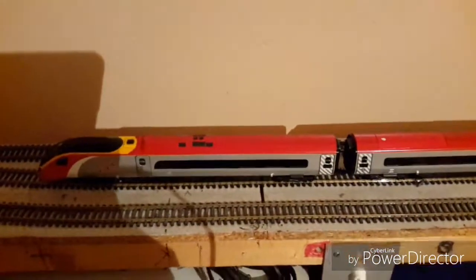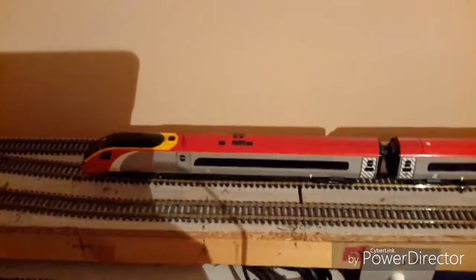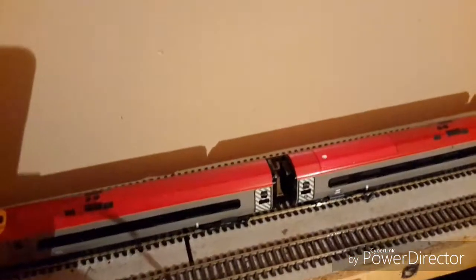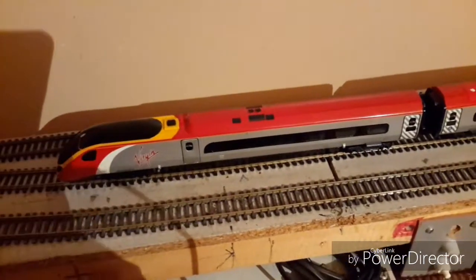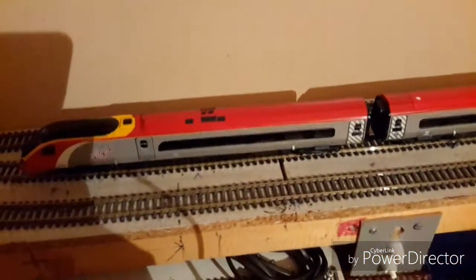it's now running properly. It was running a bit rough. It was running terrible, so I took it apart and had a look. The power bogie was loose, so I've sorted that out. I've put a bigger screw in the top of it. And it wasn't picking up properly, and I found out why, because some of the wires had come off the pickups.